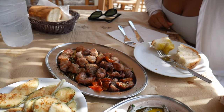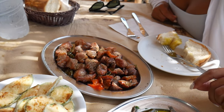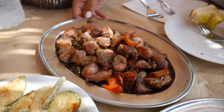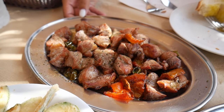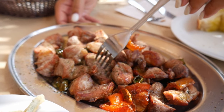The last dish that we ordered for this wonderful light lunch we're having today is fried pork chunks, and it comes with more olive oil because you can never have enough, peppers, and these wonderful chunks. I can smell the dried oregano coming off of this right now. They look so good. Let's try that.